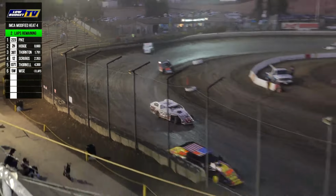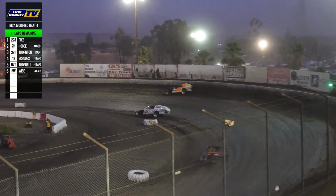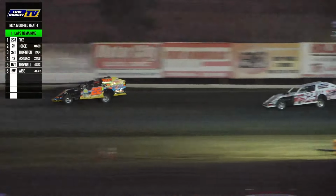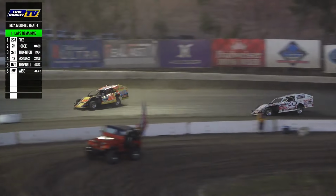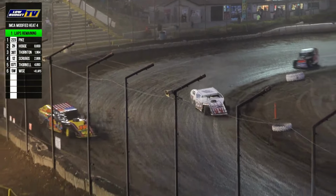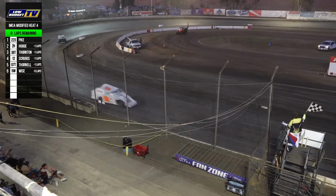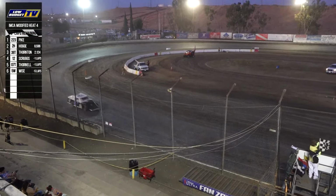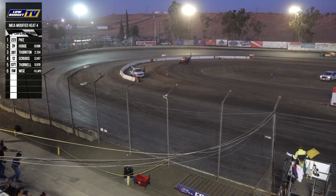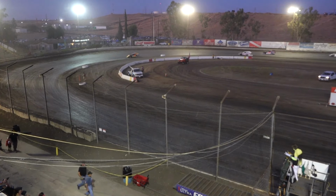White flag wave for Pike. Here comes Hogue, though, making it a final lap challenge for the heat race win. Bobby Hogue was looking, but it'll be Jake Pike crossing the line, your winner of the 4th final heat race for your IMCA Modifieds. And that's going to do it for our teaser video.